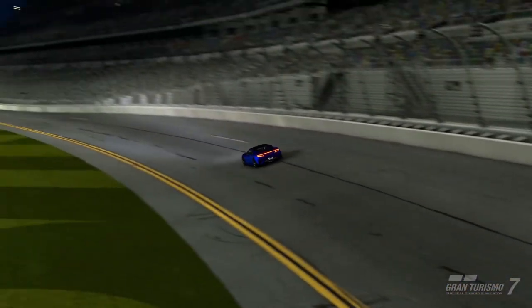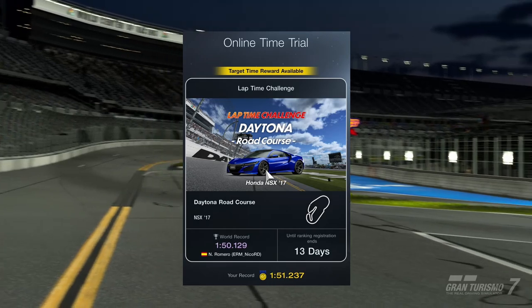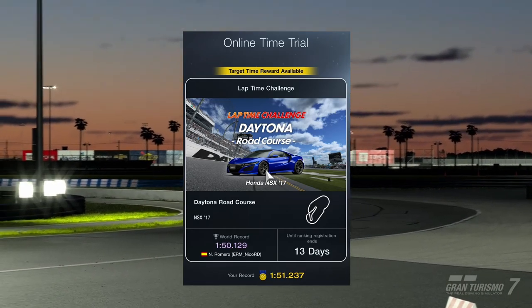What's up guys, Omega here and welcome back to GT7 for a new time trial challenge that's just been released. This one bringing us to Daytona road course in the Honda NSX 2017 model.